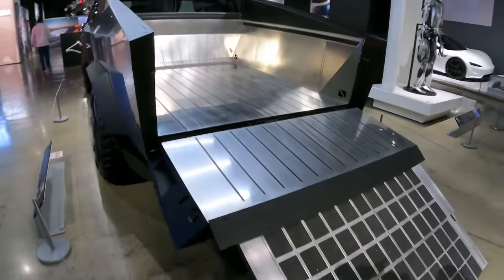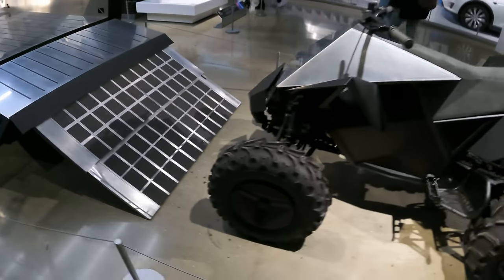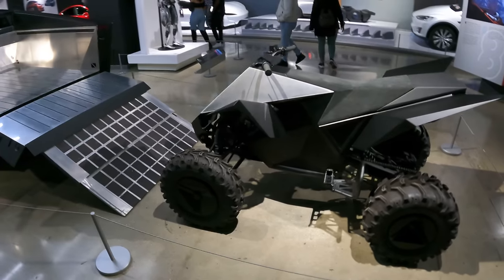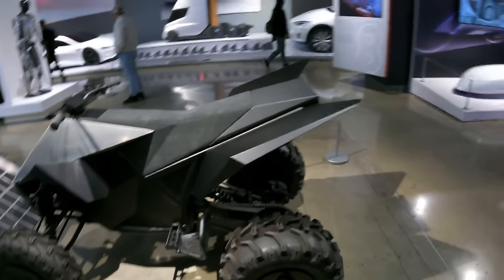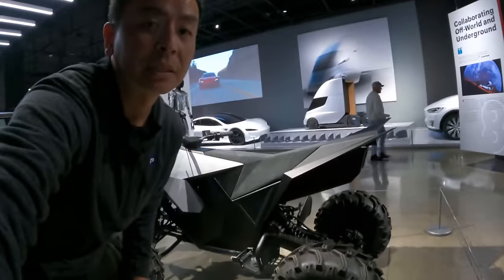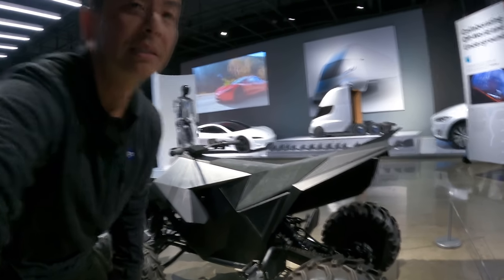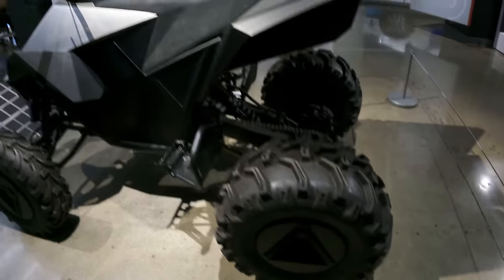But look at that tray. And then the ramp. That is awesome. And then the quad. Quad bike. Well, they call it ATV here, but yeah, quad bike, I guess. That's angled as well. That is really cool. I'll just stand next to it so you can see. That's kind of the size compared to me as a human. There you go. That is cool. Look at the wheels on this thing. This thing is solid.